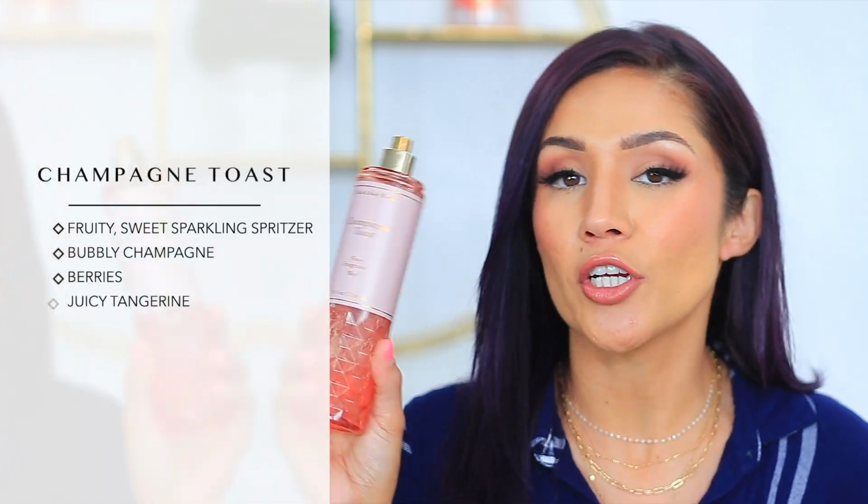Does this last very long? It doesn't last throughout the day like perfumes, but I can spray it on in the morning and then again in the afternoon, and it just has a nice lingering scent. And when you pair this with the shower gel as well as the body butter, it is perfection. This screams summer. I douse myself in this during the summer. It's so good.